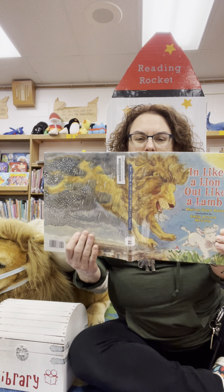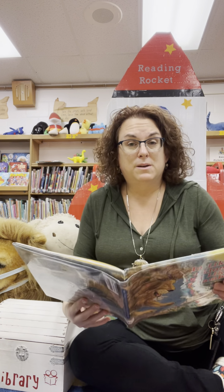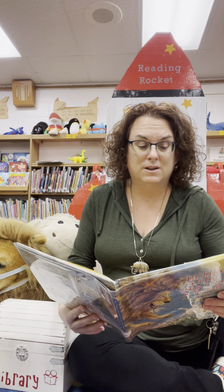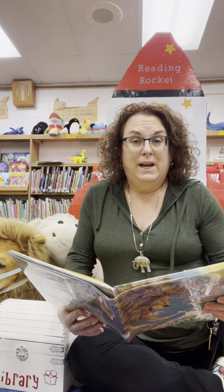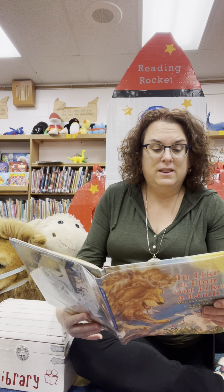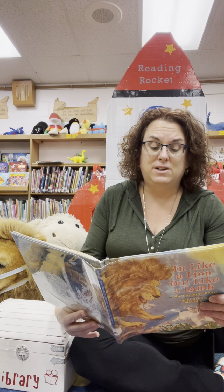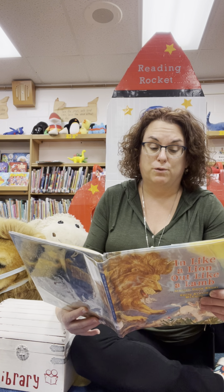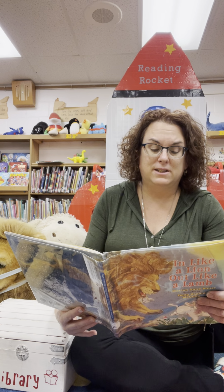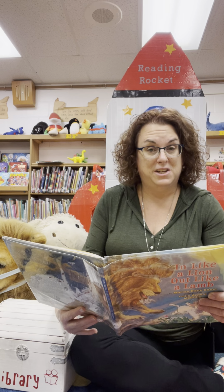Can you see the difference between the weather here and the weather here? Still not going to tell you. Sometimes on the inside of the jacket, usually if it has a soft jacket like this, it'll tell you a little bit about the book. I'm going to share it with you today. It says, March comes in with a roar. He rattles your windows and scratches your door. In this exuberant, rhythmic story, March, personified as a lion, enters a boy's cozy home and leaves a trail of snow flurries and muddy footprints. The boy observes the pouncing, howling, growling lion until in comes the lamb on the crest of a huge sneeze.